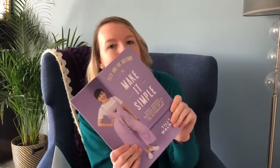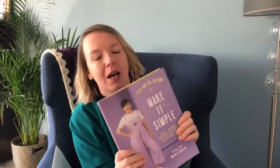And I can't go without talking about the new book from Tilly and the Buttons. It is the Make It Simple book. I wasn't sure, first of all, about buying this book, simply because it's got loads of simple patterns. And I wondered if I needed that because I've got loads of patterns in my stash that I was thinking, do I really need to have more patterns?